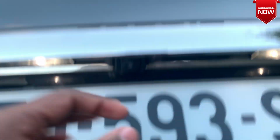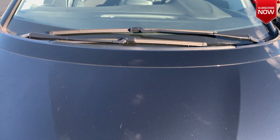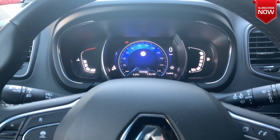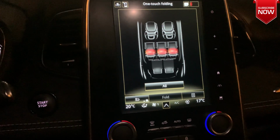And the boot carrying capacity is pretty good when we fold the third row seats, and it is very usable even when we close the second row seat. And it has 4 modes: individual, eco, sport and comfort. One touch folding of the second and third row seats is very handy.